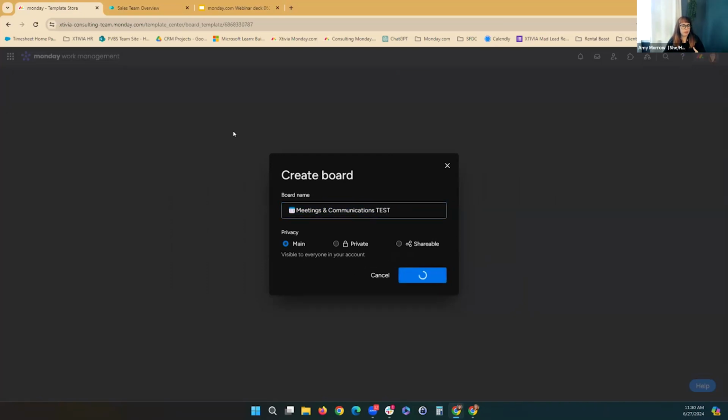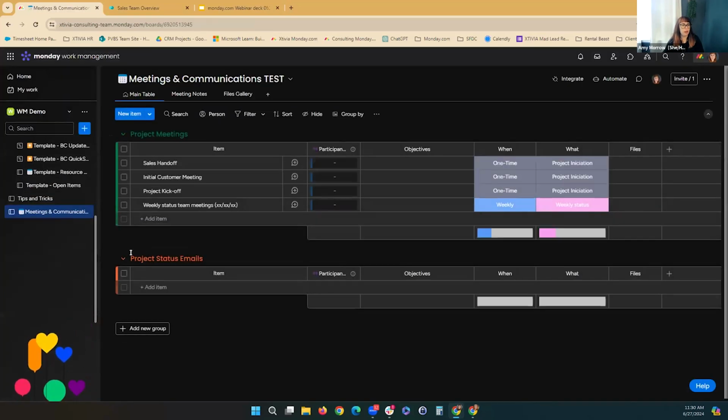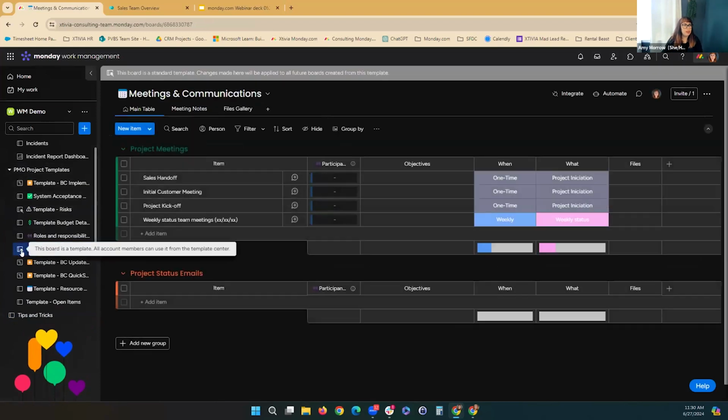And what is happening as you click that, and you can see that Monday just starts thinking, it's pulling all of the data from my original template and bringing it into this new board called test. I can show you the original template because I just put it in a folder right here called meetings and communications. You can always tell that one of your boards is a template by this header over here. It says the board is a standard template. Changes made here will apply to all future boards created using this template.